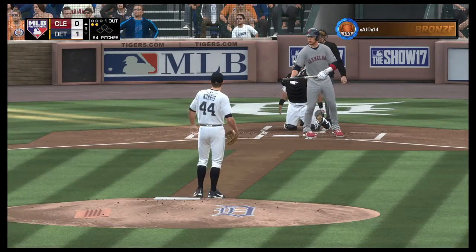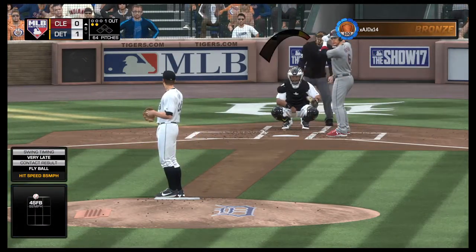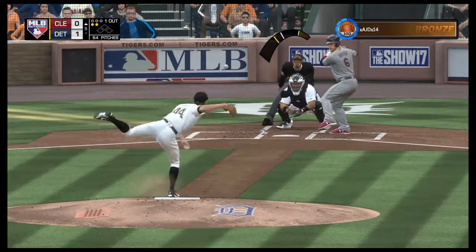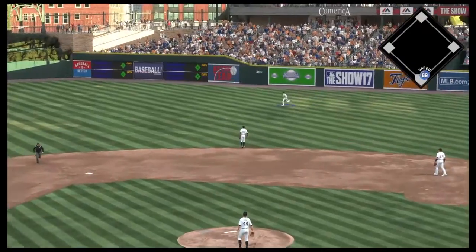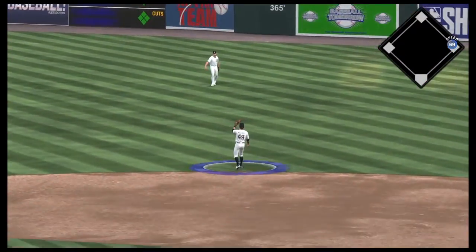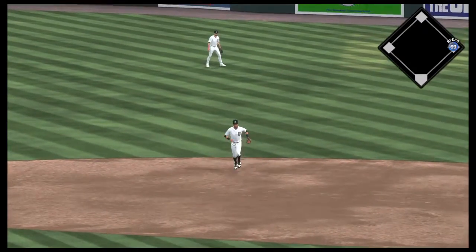And this ball's heading for the seats down the right side as the count will move to 0-2 now. That's a nice pitch right there. He threw him a breaking ball, comes back with the fastball, and now he's late. Now he doesn't know how to adjust. He's kind of caught in between. You got him set up perfectly. And that finds some outfield grass. It's a base hit.